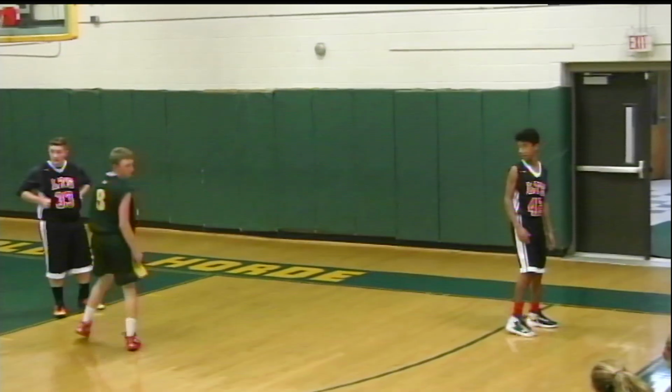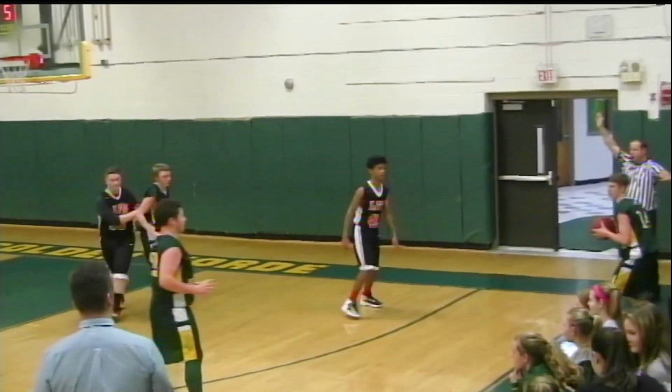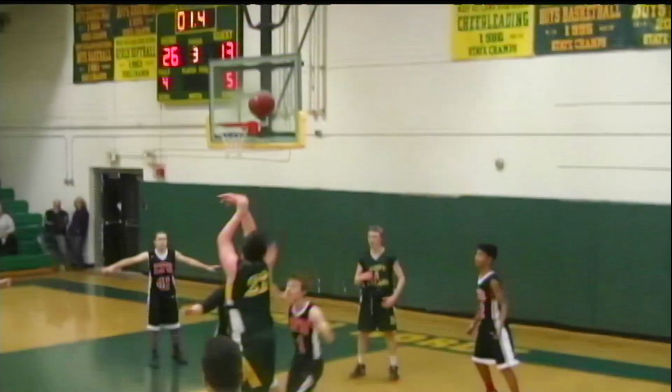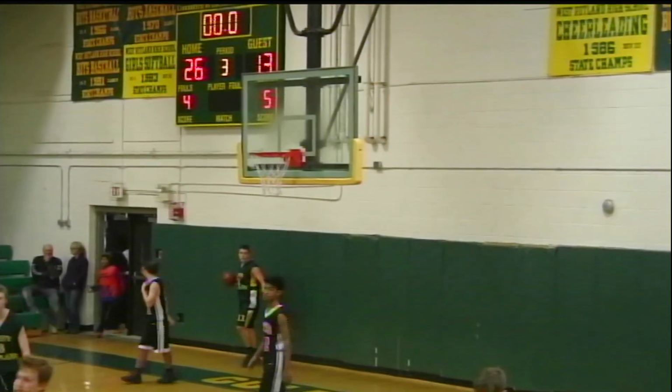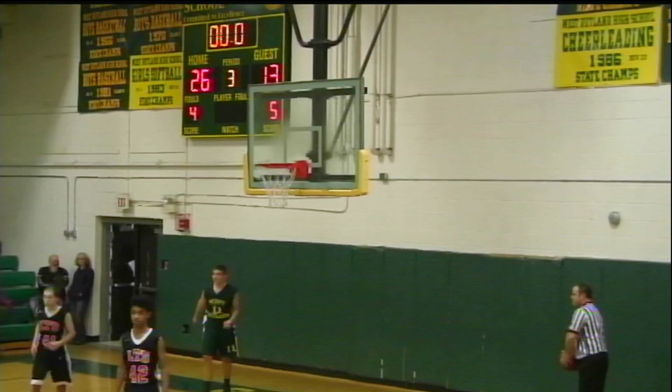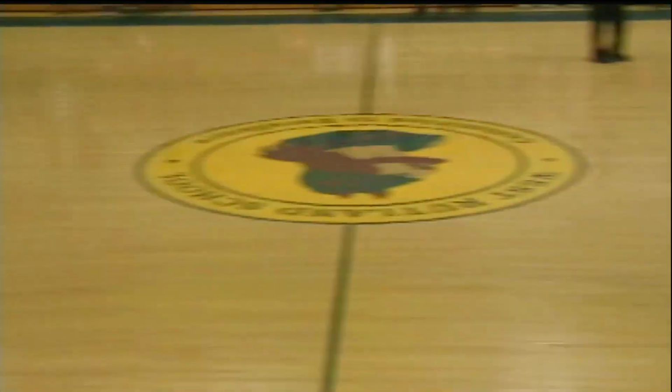Tapped out by Long Trail. 2.7 now. It's got to be something quick. Barrett's posting up. Laughlin, one step. Three look good. Not quite long enough. End of the third quarter. It's 26-13 Westside, and we'll come back as the teams are breaking the huddles for the final.